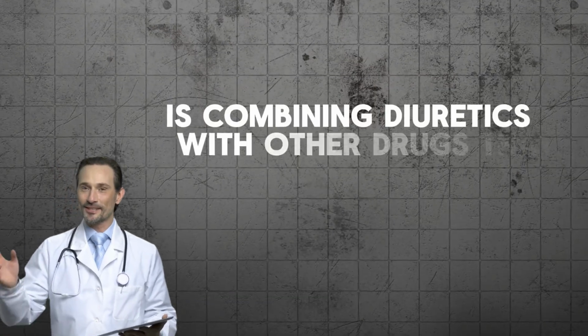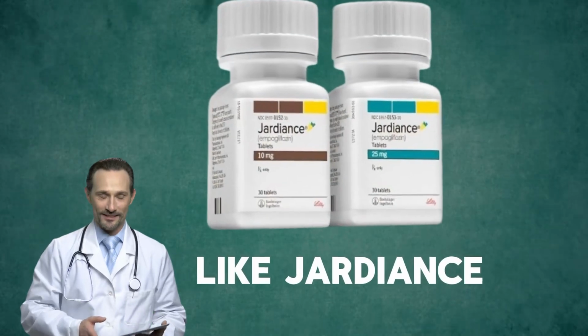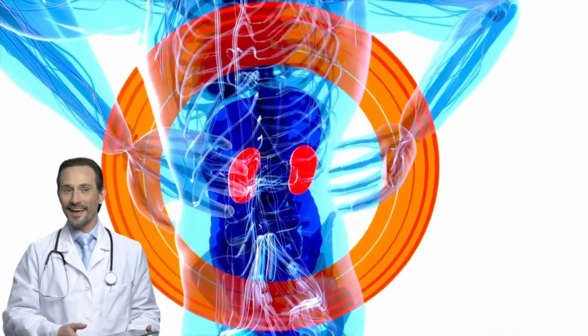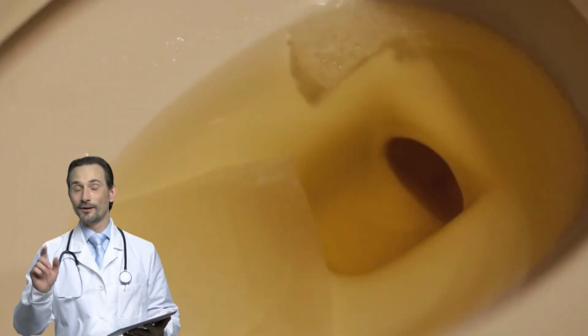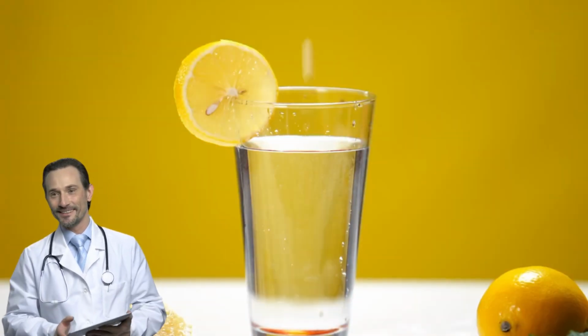One big mistake people make is combining diuretics with other drugs that have diuretic effects, like Jardiance, a diabetes medication that also acts as a diuretic. If you're taking diuretics, here's how to protect your kidneys. Monitor your hydration. If your urine is dark, you're dehydrated. If it's completely clear, you might be overhydrated. A pale yellow color is ideal.